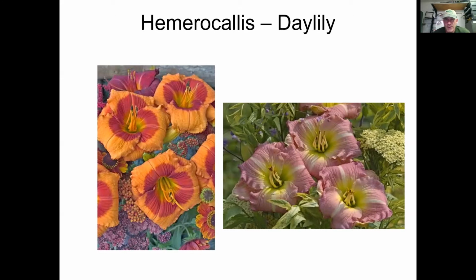They do bloom for several weeks, middle of the summer. Deer do like them. They are edible, by the way. Even we could eat them, but trust me, they don't taste all that good. So really pretty flowers, super hardy. You do have to deal with the fact that the foliage late in the season is not attractive.